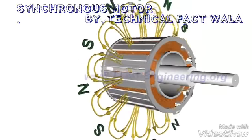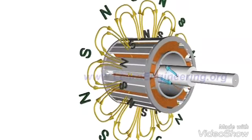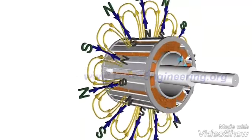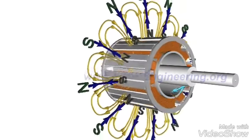When the rotor has achieved its maximum speed, rotor field coils are energized. So as discussed earlier, poles of rotor gets locked with poles of RMF and will start rotating at synchronous speed.